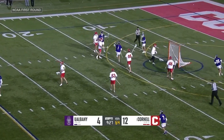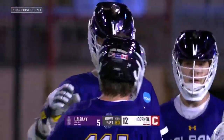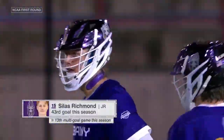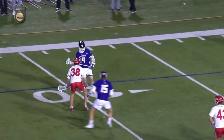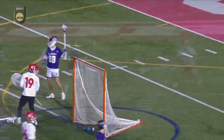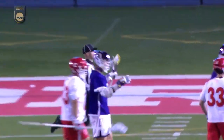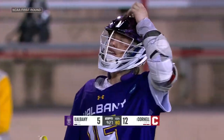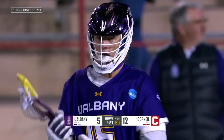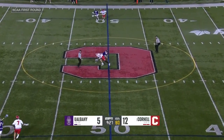Hands free, and he'll make you pay. Silas Richmond. He's a special player too, just a junior, and he has led UAlbany on a great campaign. Silas has been doing everything he can tonight for UAlbany, and finally he gets his hands free. And when a player like this has his hands free with his strong hand, he's going to make it count. Steps into that, driving off that back foot and absolutely unloading into that top corner. Silas Richmond, he's a guy to watch for the next year. Someone that Coach Marr said has the potential to be a Lyle Thompson, Connor Fields level player for UAlbany.